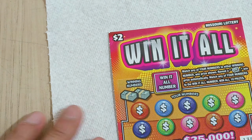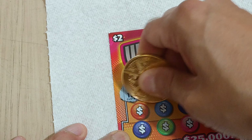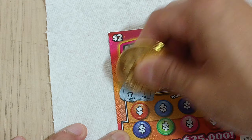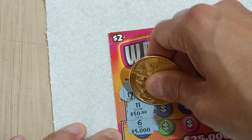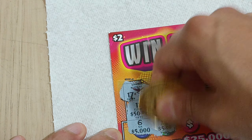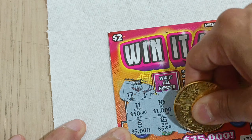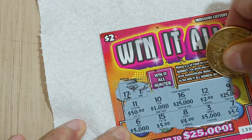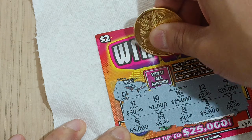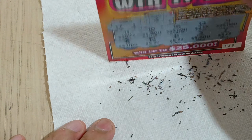So the win all also has very bad odds. I believe it's closer to 1 in 5. So let's see on the winning numbers here, 17 and 1. I'm just gonna scratch the whole thing here. So 11, 6, 10, 15, 16, 8, 12, and 3. And 9 and 7. So obviously this is not going to be a win all because the number is 2.